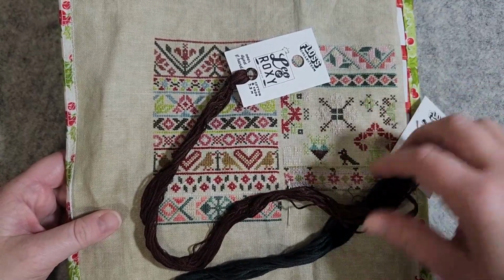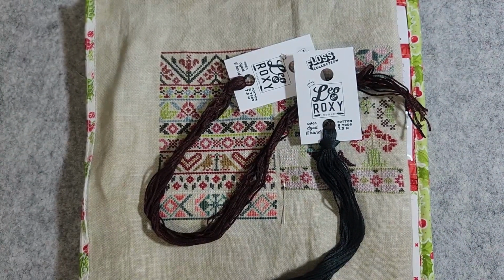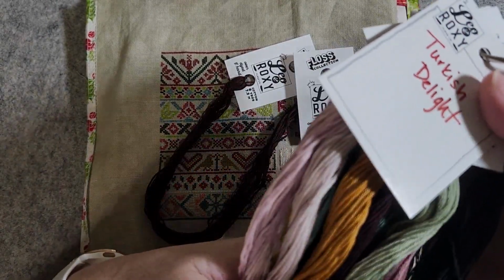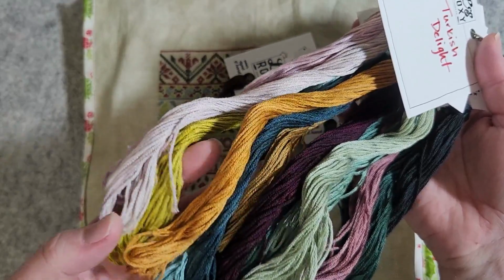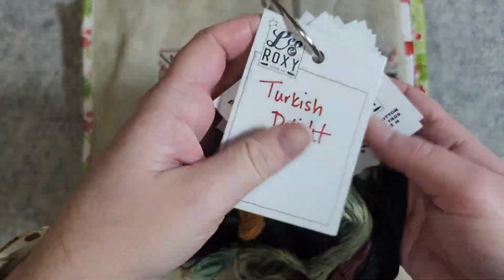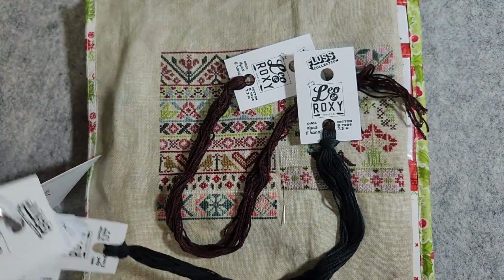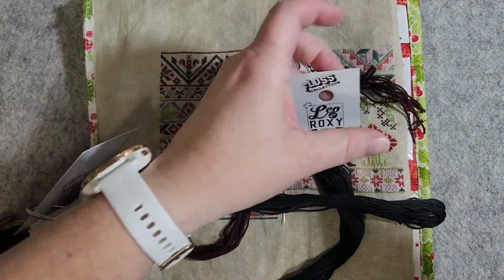It reminds me a lot of Salty Place. I think I have Salty Place handy, actually. I have been messing around and dreaming about Turkish Delight, which is Carrie's conversion, Roxy Floss Co's conversion of the Rosewood Manor chart. It's one of my immediate radars. It will get started in the next few weeks, I think.